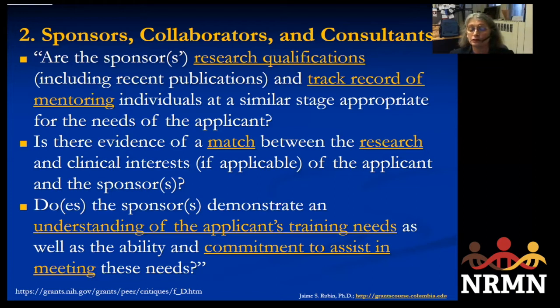One of the general comments, one of the things you'll notice I'm talking about, is what can they do for you? It's not about what you can do for the mentor's lab or the mentor's research projects or to help the mentor's research grants get renewed. It's all about what the mentor and the collaborators, the co-investigators, and the institution can do for you to support your research training and your career advancement as you move on in academic research.